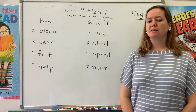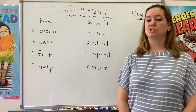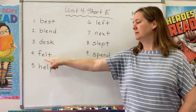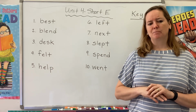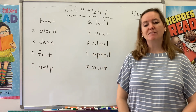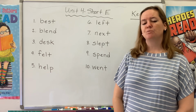All right, so this is week 4. We spent 2 weeks talking about short A, which says a or an, and then we spent a week talking about short I, which says I. Today we're moving on to short E, which says e. As we go through the list, you will notice that every word has an E that says e. I think you guys are pretty good with that. So here's the new learning. We are going to be focusing on our final blends. Some of these blends you've seen in previous weeks, and some of them are brand new. But before we start marking those up, let's read our words.